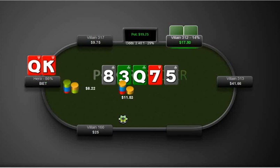So we definitely want to bet here. There's no reason not to bet. If we don't bet, and then he bets big into us, it puts us in an awkward spot. Just so much better c-betting here. So we bet again, 3/4 pot, and he folds it up. So good chance there that he's probably on a draw.